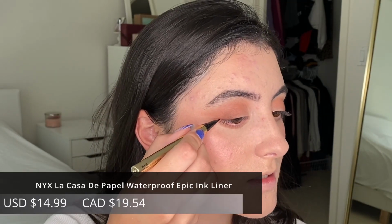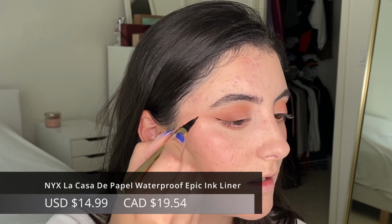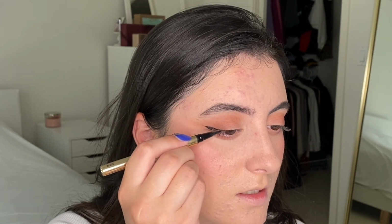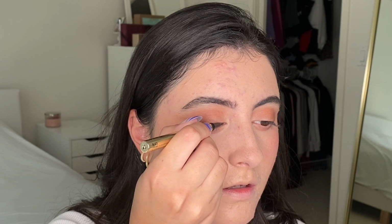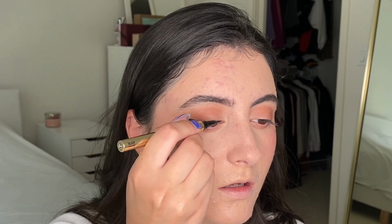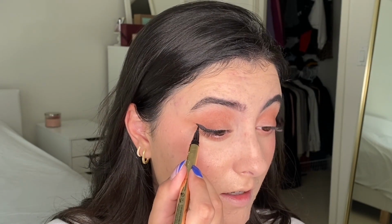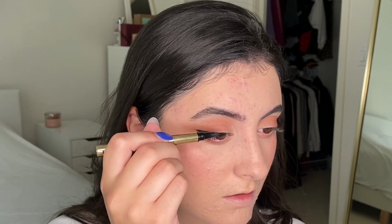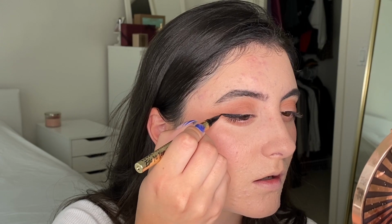I'm obsessed with how wing liner looks, so I'm just using my NYX liquid liner here. This has become one of my favorites. My trick is always raise your eyebrows and then connect this line. And then really wing that out.